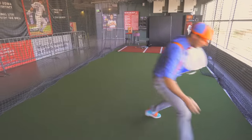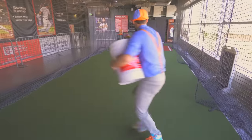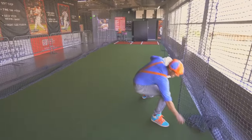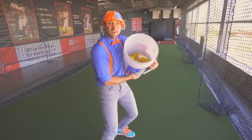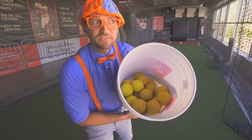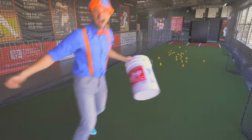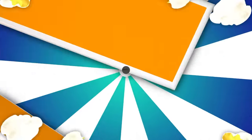Clean up, whoa. Clean up your stuff. Clean up, clean up, clean up, whoa. Your stuff. Your room looks quite a mess. Whoa! Look at all of these balls! That was so much fun. I kind of want to clean up again. Clean things and clean your room.